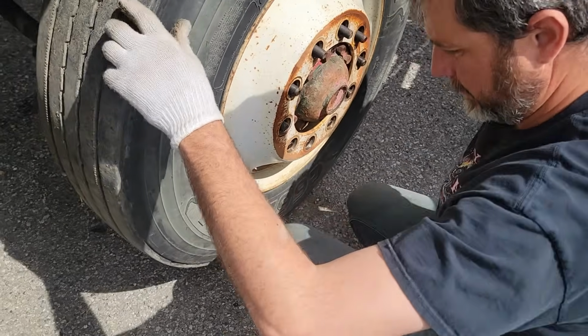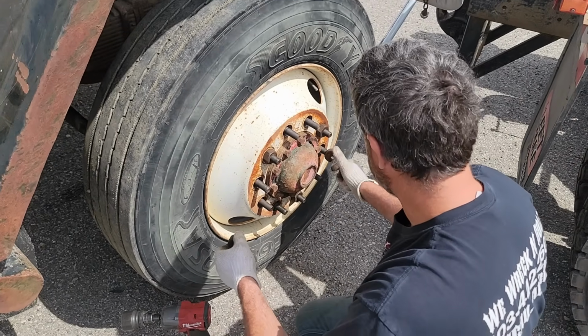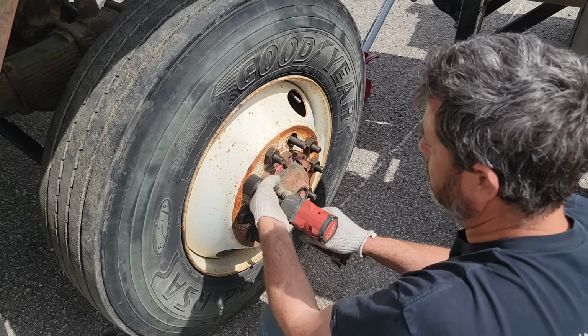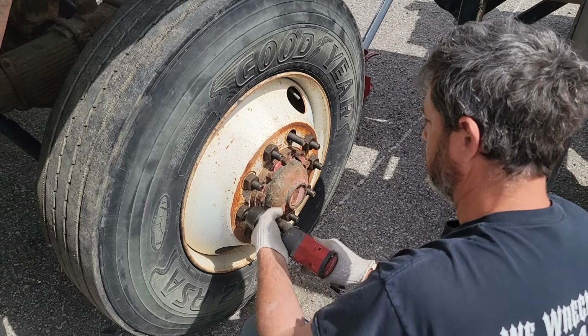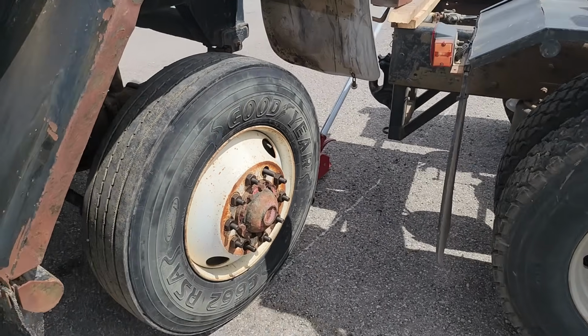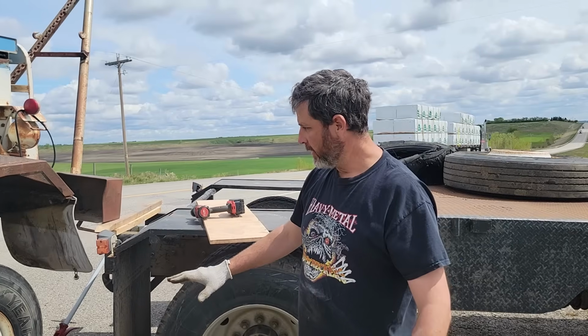Holy smokes. We got her. We got her. Okay, I'll go let the jack down, and then what I'll do is I'll air down the truck, see what happens.